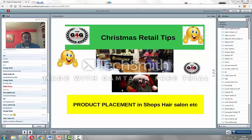Okay, the next one here. Now, with the Christmas retail, there's lots of little things you can do to help grease the tracks with the retail, etc. Now, product placement is another one which works pretty well, okay? And the way to do that is if you go into shops that you use, so you're already a customer of these people. It could be your hairdressers, maybe it's the salon you go and get your hair done in. It could be the shop on the corner. It could be the takeaway where you're going to get your Chinese or your chips or something like that. Not all of them will do it, obviously, but a large amount of them will.